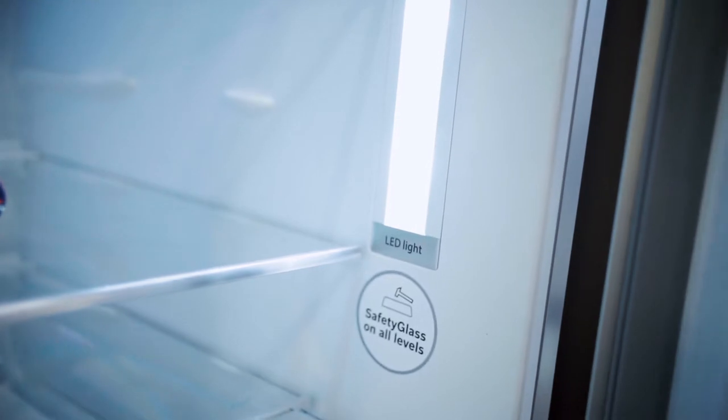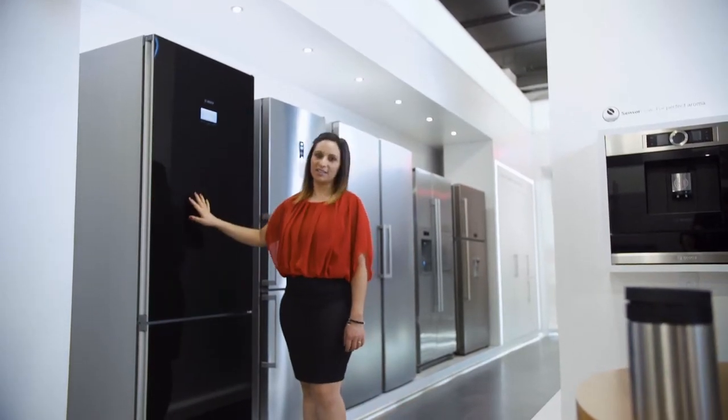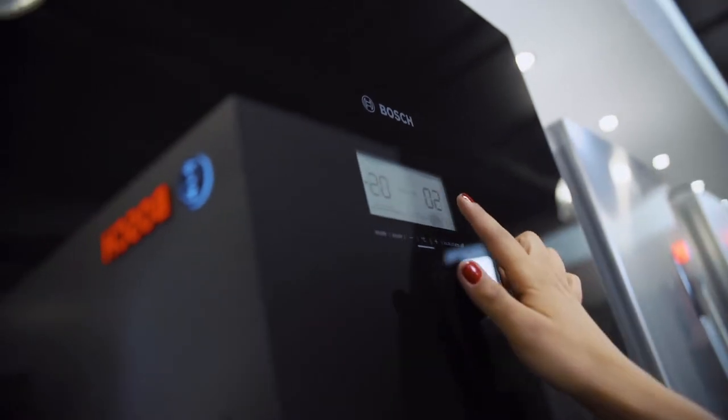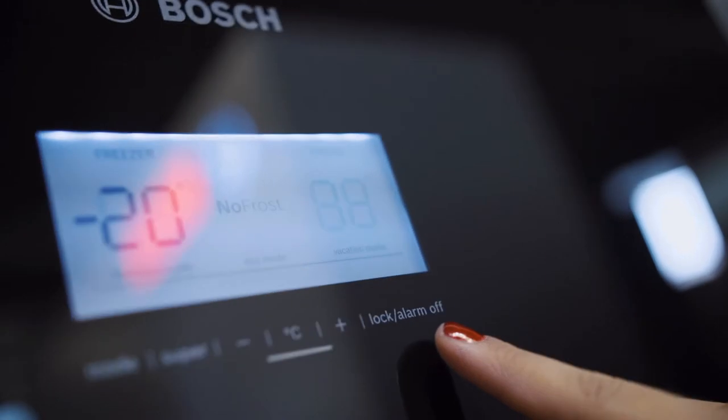The LED lights illuminate your fridge, allowing you to see your items quite clearly. And as you can see, the exterior of the fridge is beautifully designed with black glass. It has an LED touch control panel that allows you to adjust your temperature quite easily. Your acoustic alarm goes off if the temperature has dropped or if you haven't closed your fridge properly.